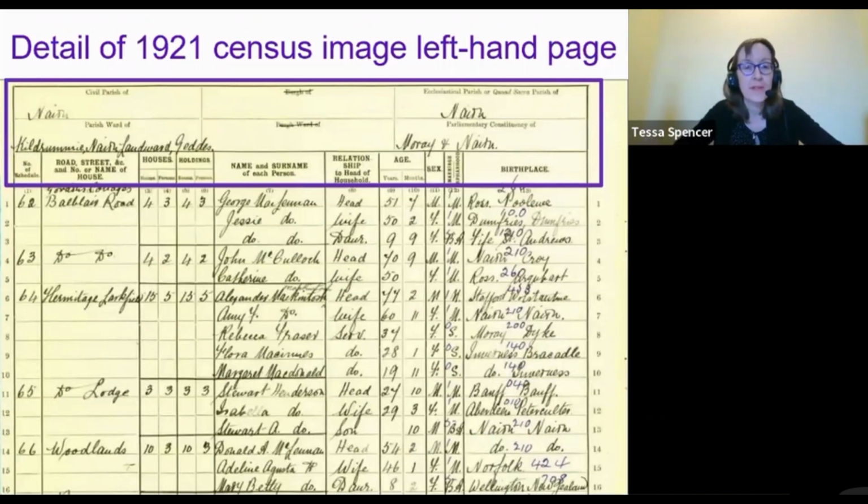If we look at the top of the census image more closely, we can see the different columns and the information collated. At the top of the left-hand page, you can find the boundary details, such as the name of the civil parish, which in this case is Nairn. Beneath this are the columns which comprise the following information: the number of the schedule, the address of the house or institution, houses and holdings, the numbers of rooms and people in each.